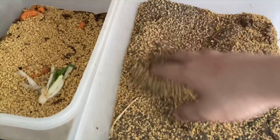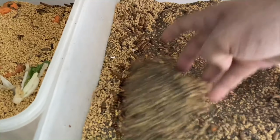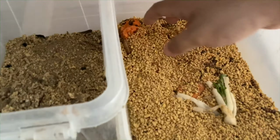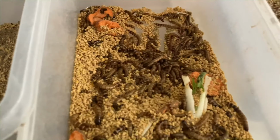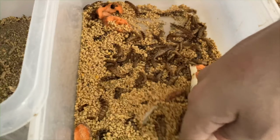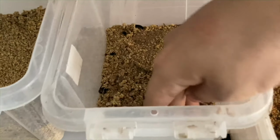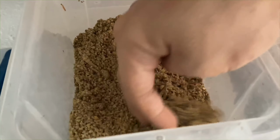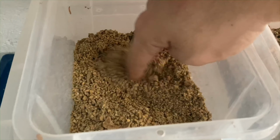Within a month or two, pwede ka nang mag-harvest. So, ito ako, medyo madami na akong na-harvest and medyo madami na din ako napakain. Actually, nabigyan ko na nga ng stock yung isang friend ko ng super worms. Pero basically, ito yung so far na nakuha ko sa mga darkling beetles ko. This one, kaka-harvest lang, so halos hindi mo pa makita kasi sobrang liit pa ng mga super worms.